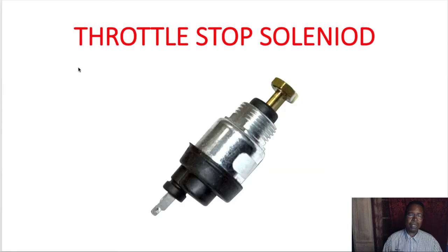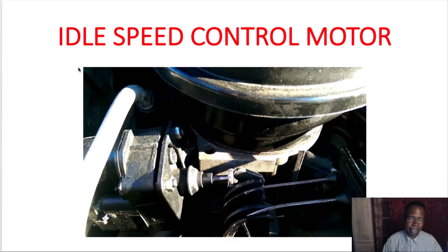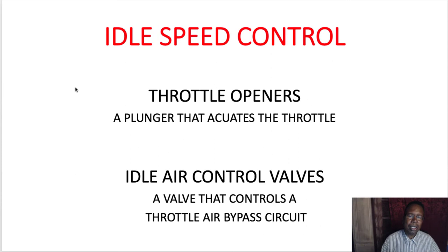Here's example 1. That's a throttle stop solenoid, so the car won't stall in carbureted cars. It's an ISC, idle speed control, on carbureted and fuel injection cars. You see this right here. Throttle openers are a plunger that actuates the throttle. An idle air control valve is a valve that controls a throttle bypass.